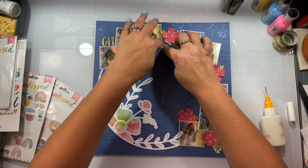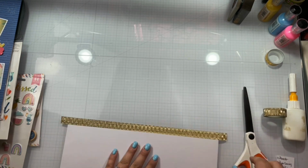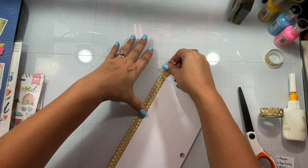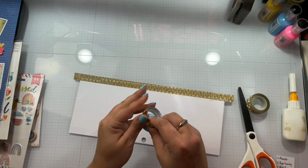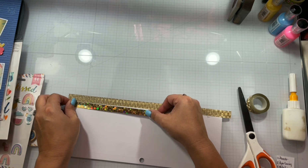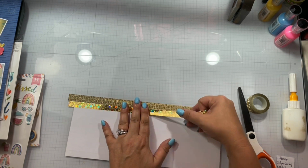And get that done. And then I'm going to come in with the washi. Now I'm going to take this and put it on just a scrap that I had. I'm going to make sure it's straight. I put both of them on there. Then I'm going to cut that out. I struggled. I was trying not to get my head in the way, but I was trying to make a straight line, and that's a lot harder than you think.